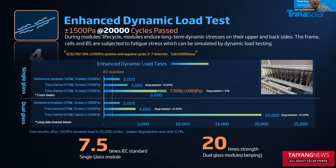After investigating many failure cases from the module side, we found out that during the module life cycle, the module will endure long-term dynamic load, both on the upper side and the back side. That will shorten the lifetime of the modules. And what about our latest modules' performance?